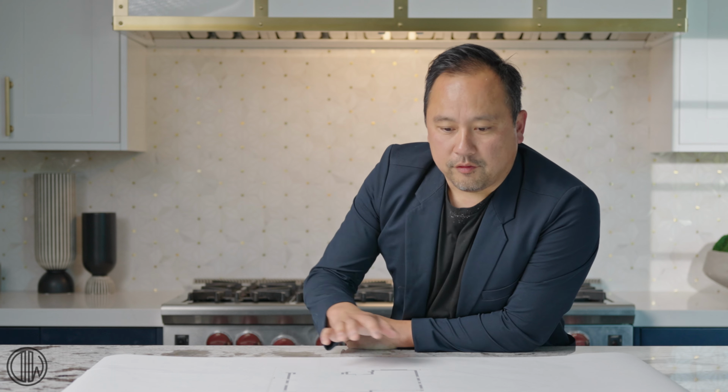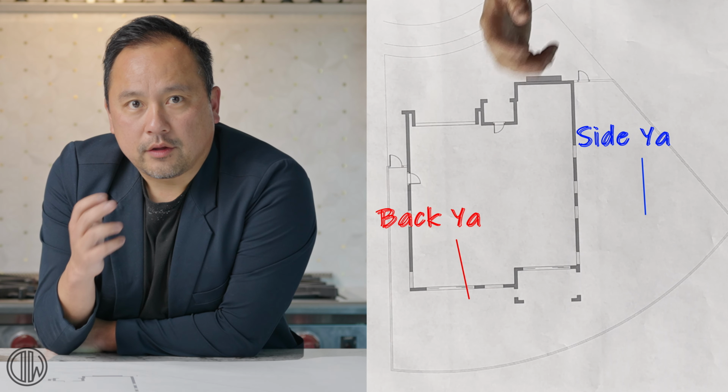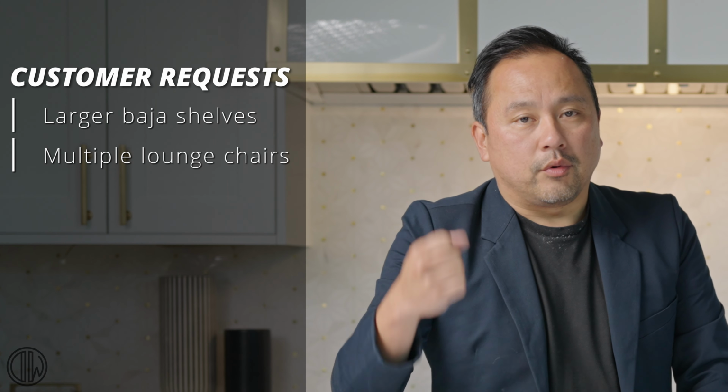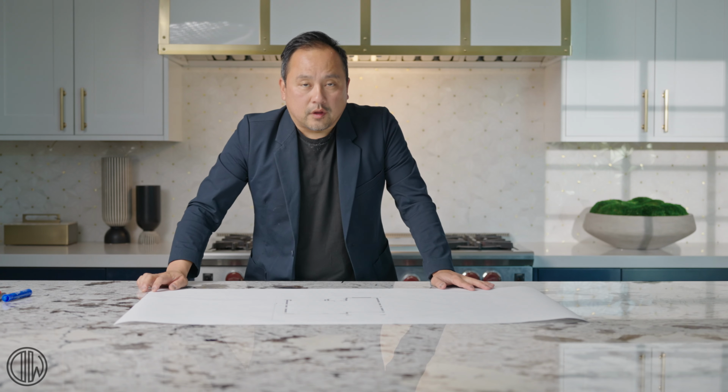So over here we have a project that has a very interesting shape. It's a pie-shaped lot with a smaller backyard than the side yard. For this backyard, the client wanted an outdoor kitchen, a sunken fire pit, and a pool and spa. Because they have little kids, they wanted a larger than normal Baja shelf. That way we could put multiple chaise lounge chairs with umbrellas, and the little kids, because they're so little, could play in the shallow area. So let's get started with the design.